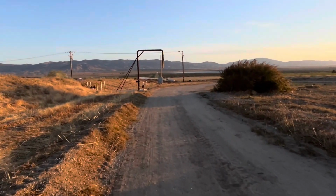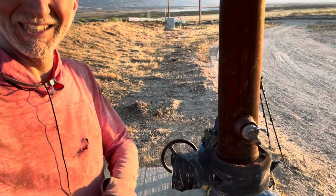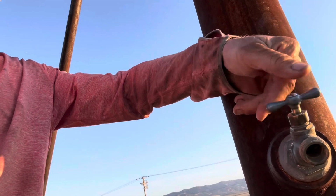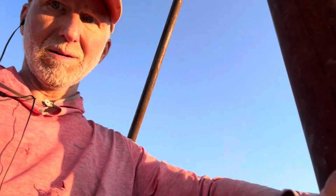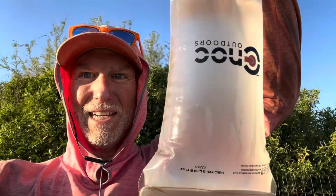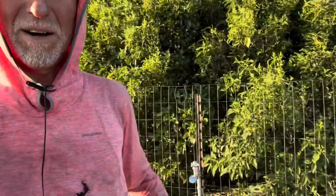All right, here's our potential water. Let's see how this goes. All right, let's see if we can make the magic happen. Boo. Strike one. There's no water coming out of that. Okay, we might get lucky here. Water! All right, that should give us about 3 mugs of electrolytes. Thank you very much, homeowner. They installed this just for thru-hikers. Very cool.